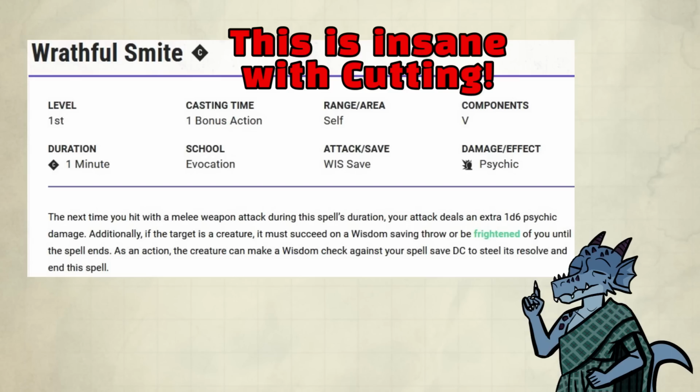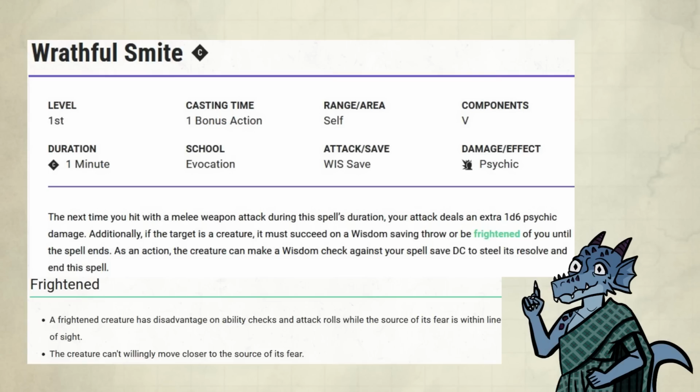As for standouts, if there's a paladin or hexblade in your party, you should tell them to use Wrathful Smite. That with Cutting Words is insanely powerful, even potentially at late game. You see, if the creature fails the wisdom save, they're frightened, which means they can't willingly move closer to the source of its fear, and they have disadvantage on ability checks and attack rolls.